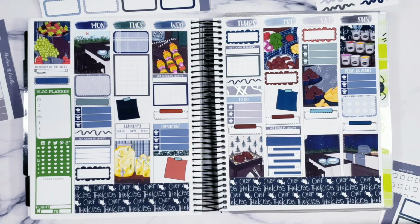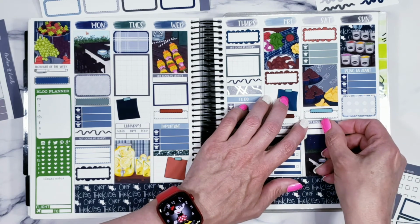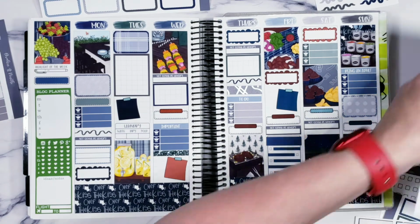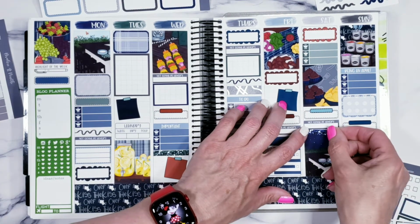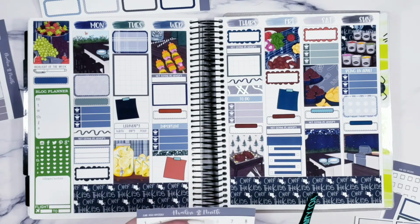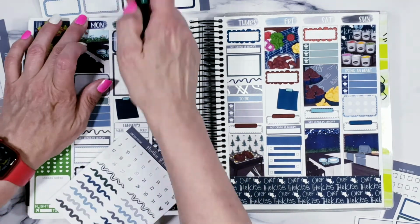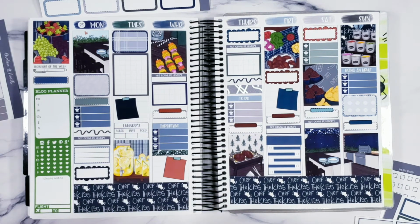But we can put the food one in here. And then we can put one of these right here. There. Here. That looks nice. And then the 25th. I think it's 25, 26, 27, 28, 29, 30, 31. Yeah. Just making sure before I go any further.